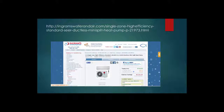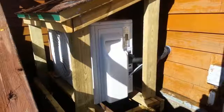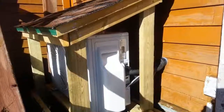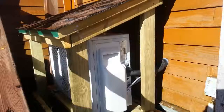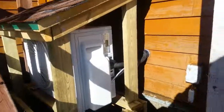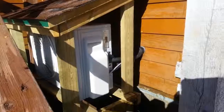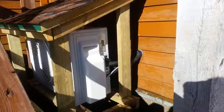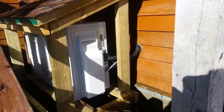And it's a 12,000 BTU unit, and it's got a SEER rating of, I think, 21, so it's highly efficient. Our hydro bill, I haven't really noticed much difference in it. Maybe $50 running the whole month, but I can't be sure because I haven't got this month's bill yet. But I'm not expecting any tremendous heating bills. So we'll go inside, take a look at the inside unit now.